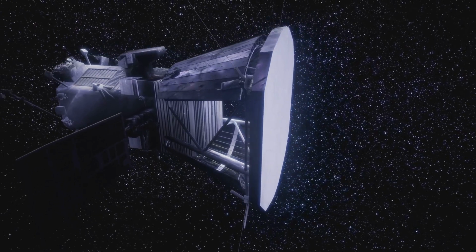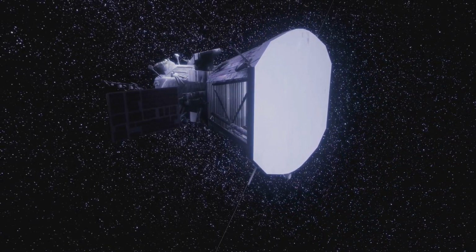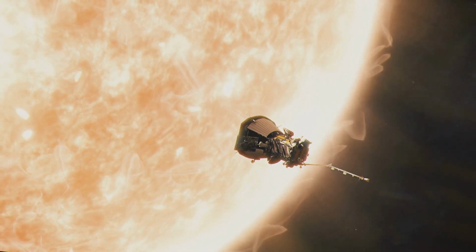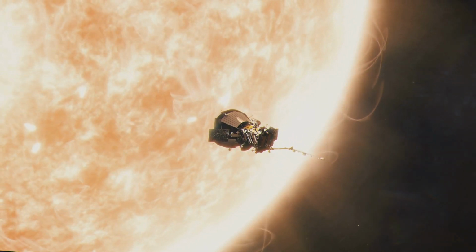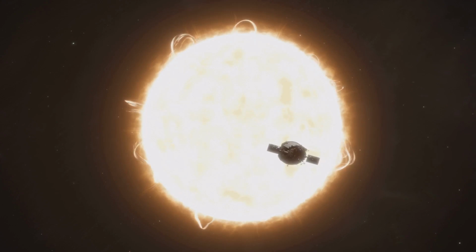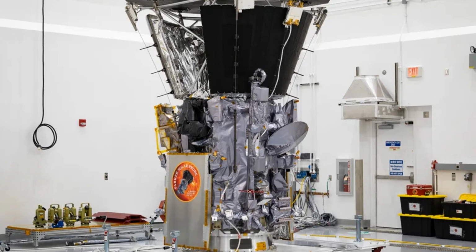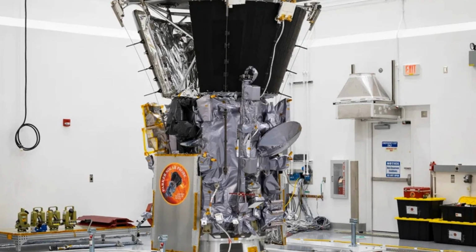This mission aims to unlock the secrets of our star and help us predict solar activity more accurately. It's called the Parker Solar Probe, named after the pioneering solar astrophysicist Dr. Eugene Parker. This probe is on a daring mission, venturing closer to the Sun than any spacecraft before it. Its goal is to touch the Sun, or at least get as close as possible to its scorching surface.